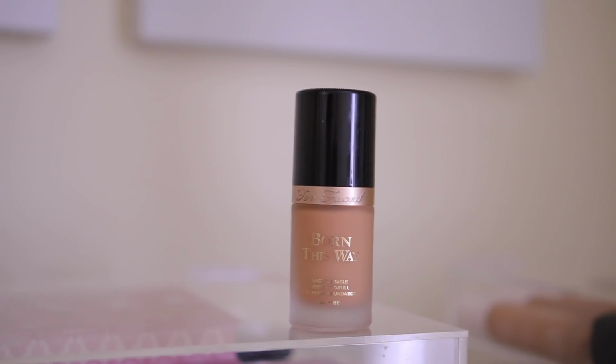Okay, for foundation, I'm actually gonna kick it back old school and use my Too Faced Born This Way. This one is in the shade Golden Beige. It might be a smidge too dark for me, but that's okay because I'm gonna bronze and you know how that goes. But I used to be obsessed with this foundation. I just haven't used it in a while.